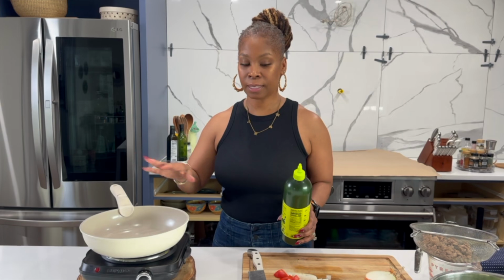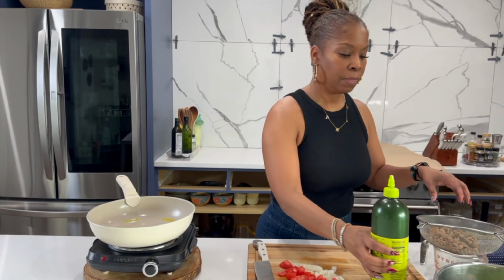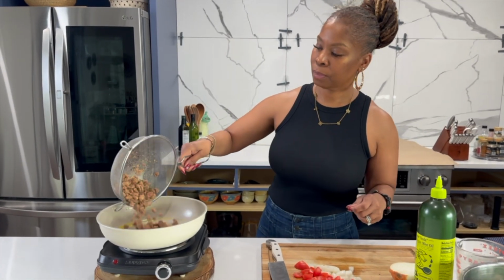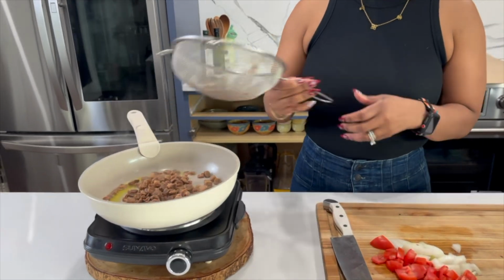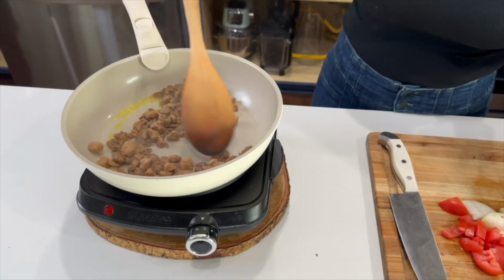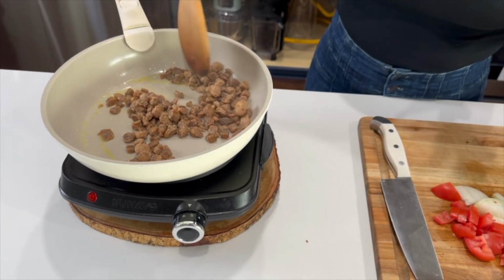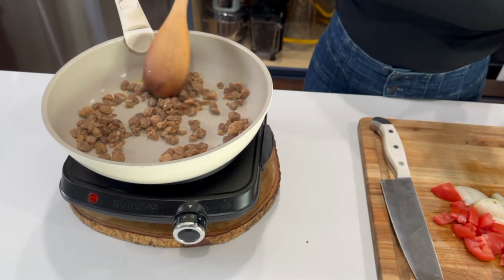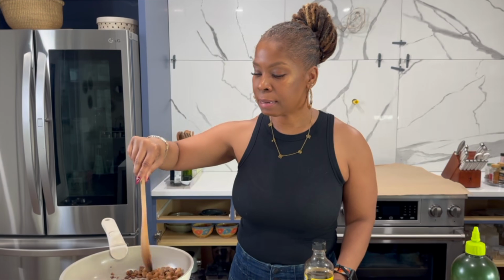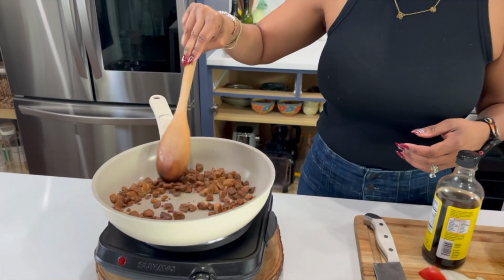All right, once our skillet is hot, we're gonna add some oil, and then we're gonna add our strained soy chunks. Let's swish it around a little bit so everything gets oil. And we're gonna allow that to brown for a couple of minutes. Maybe let's give it 3 to 5 minutes to get it really brown. So once this gets nice and crispy, come on in so you can take a look. So it looks like that.